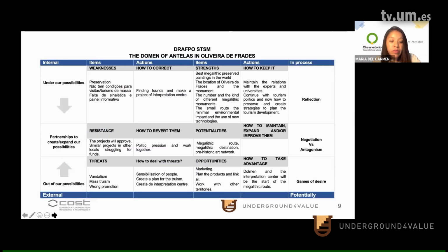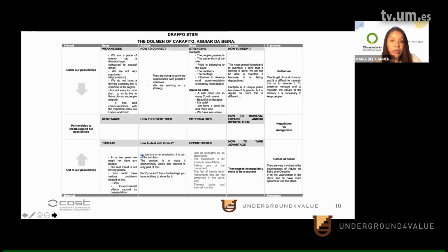I have to say that since the beginning, I selected tools considering the eventual sanitary restrictions, trying to have the possibility of exchanging knowledge in a participatory manner, adapting tools commonly used in the design of projects such as the Drafpo, which I did one for the Dolmen de Antelas and one for the Dolmen of Carapito.